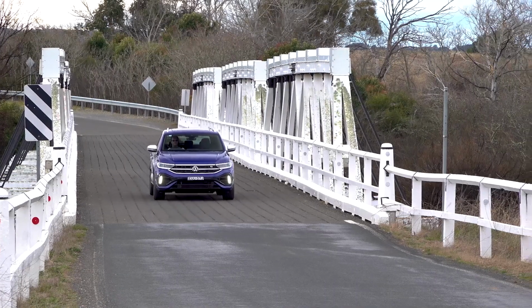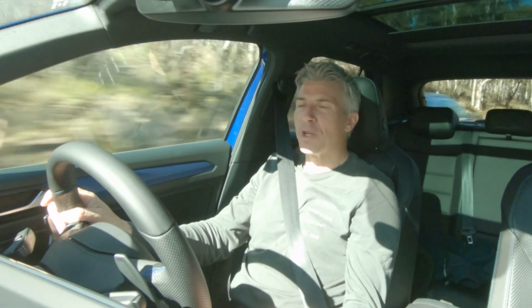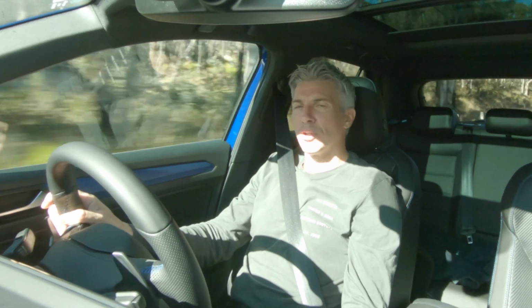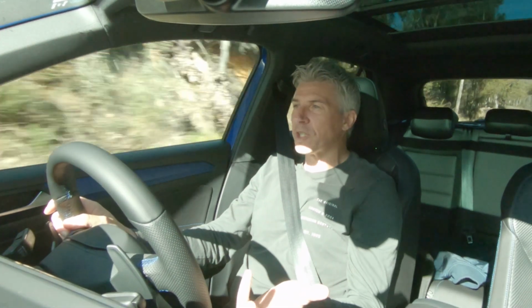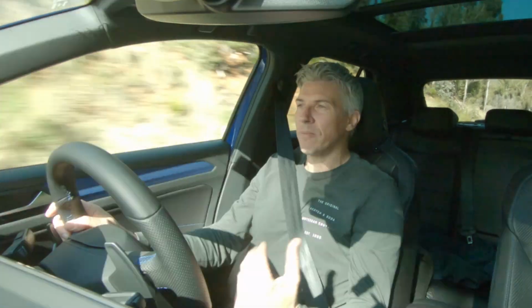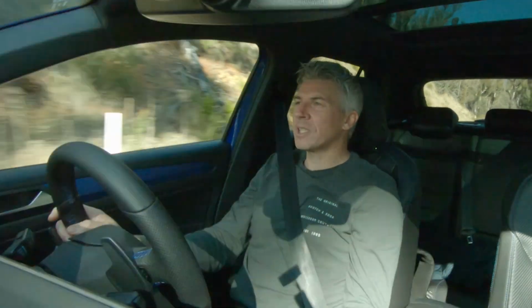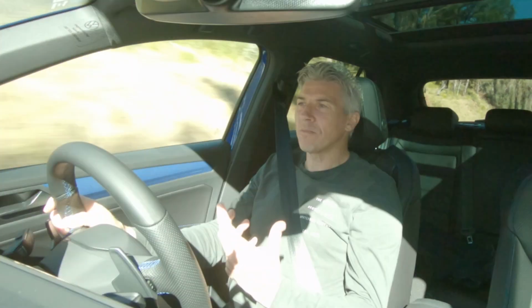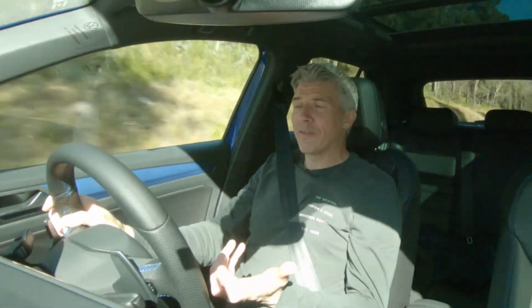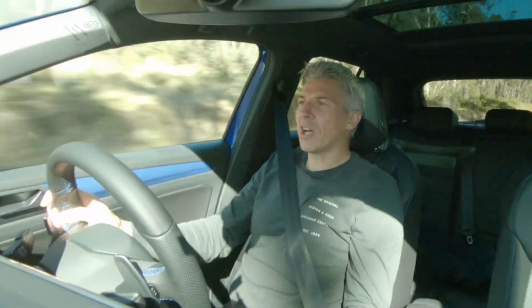Is the T-Roc R easy to live with on a daily basis? Well, look, this is only our first experience of the T-Roc R on Australian roads. First impressions are that the ride is firm, but you'd expect that, particularly for an R model, but not noticeably stiff, I would say, over the R-Line. That comes with a sport suspension anyway, and road noise is also elevated, but not really any louder than it is in the R-Line. So not too much of a compromise there.